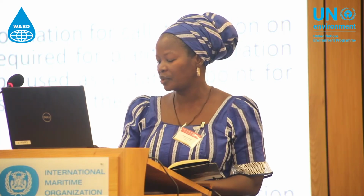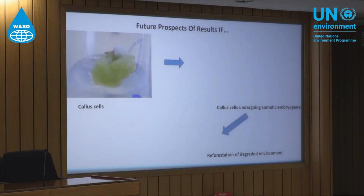So what's so important about the Callus? The Callus is nothing but just unorganized cells, parenchyma cells. This bunch of cells that you see here can contain millions of copies of the Callus cells. The advantage of these cells is that they can be used to produce seedlings in batch cultures. And apart from that, this pathway for regenerating plants, the Callus pathway, is the first step if you want to carry out any transformation studies on any plant. This is the first step that you take in biotechnology.